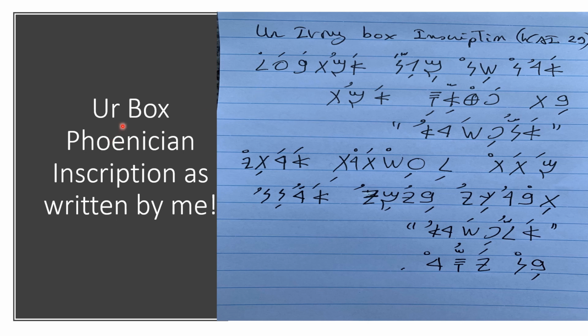Here I'm providing you with the Ur Phoenician inscription as written by me, and you have the chance to listen to this inscription for the last time. Ur Ivory Box Inscription, KAI 29.